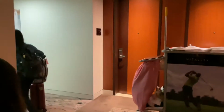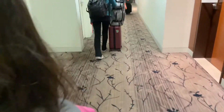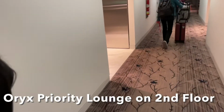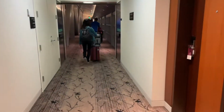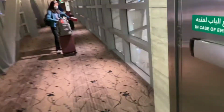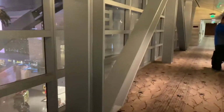What's our room number? 200. 200. Oh, that's an easy number to remember. Yay. Right, KK? We'll go down to the second floor. So anyone who has a priority lounge pass by Chase Sapphire, you can go down to the second floor. You're gonna take a shower while I go hunt down food in the priority lounge. Ooh, this is so fancy. Oh, there's that big teddy bear that you can see. Well, you can't see it because it's in the back.